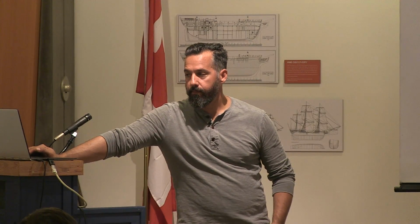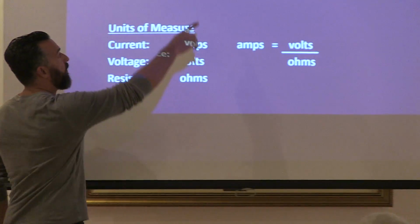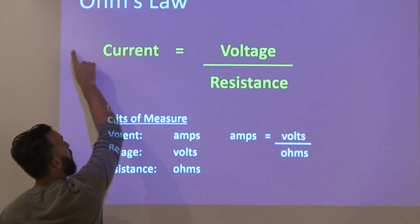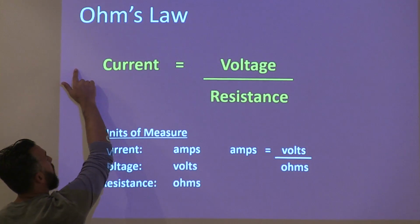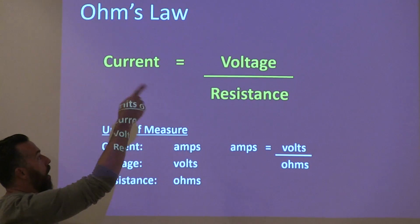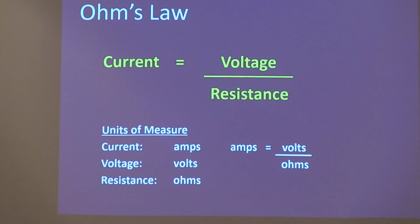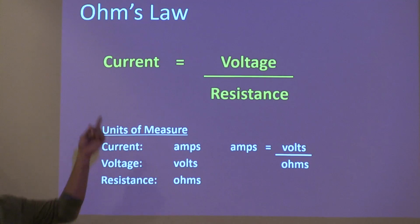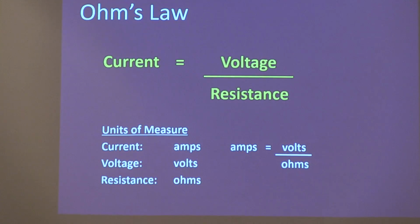So current is I, right? Voltage and resistance. You remember you can move things around. You've got voltage here, you can move it here, right? So voltage is equal to current times resistance. So V equals IR, right? There's all these different permutations, because it depends what you want to calculate. In this instance, they want to calculate current, so they take voltage divided by resistance. There are three variables, so you can figure out what you want.